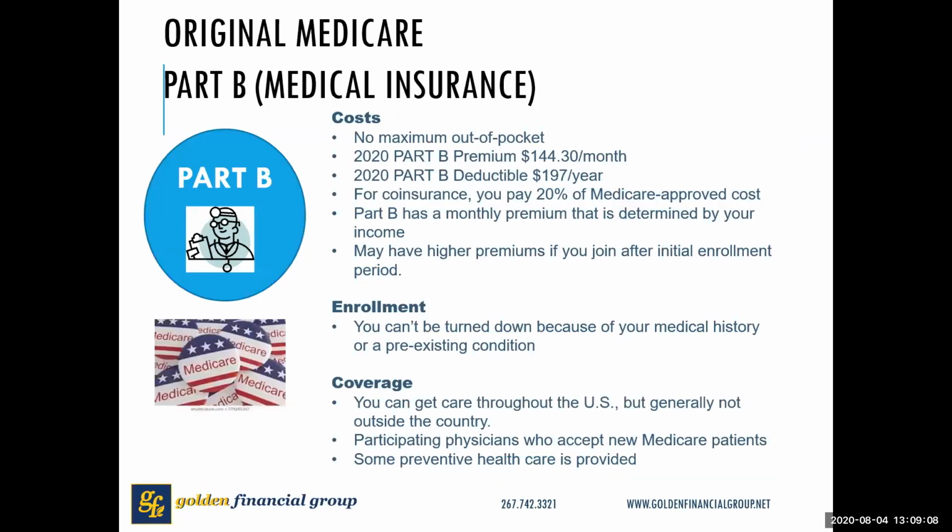And as I mentioned previously, 20% of the Medicare approved costs are what you're responsible for at that point.